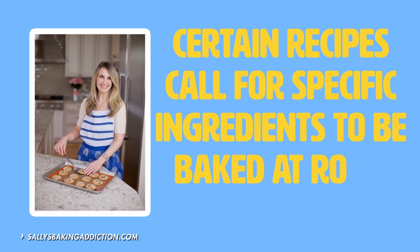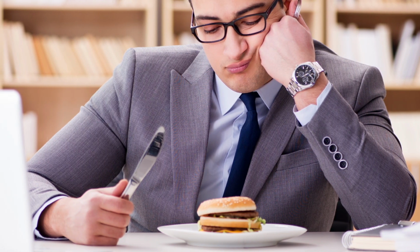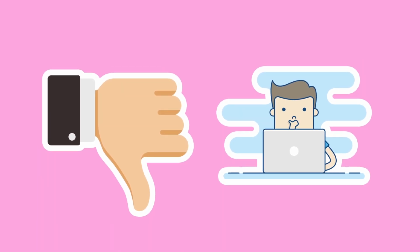According to sallysbakingaddiction.com, you should never ignore this step. Certain recipes call for specific ingredients to be baked at room temperature. If you avoid this step in most recipes, your recipe simply won't live up to its delicious potential. This means that it won't taste as good as it should taste. Why does room temperature make such a difference, you ask?